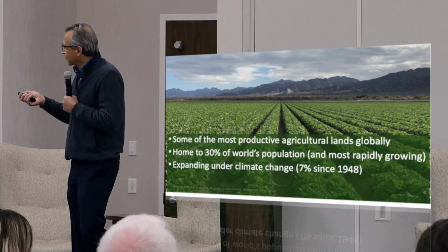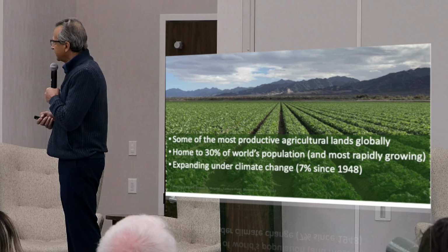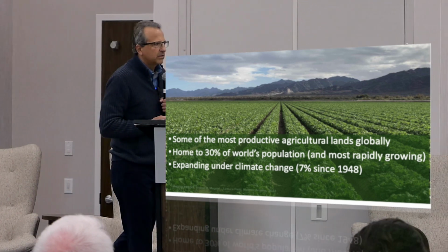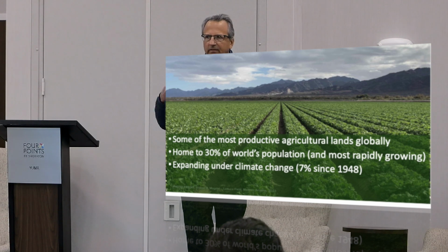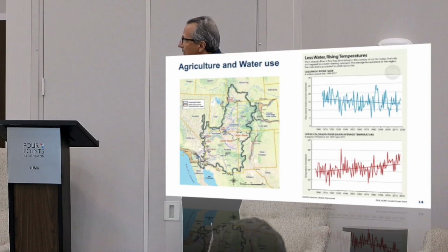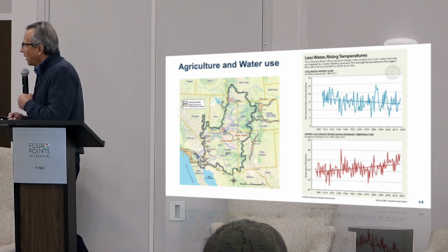They also are the most productive in terms of arid agricultural lands globally. And there's more of them every day. They're expanding under climate change. There's been a 7% increase in what's defined hydroclimatically as drylands since 1948. So what we do here has direct application elsewhere.